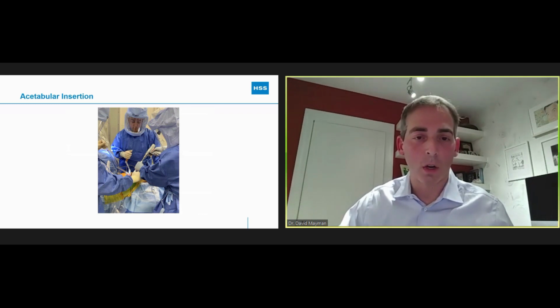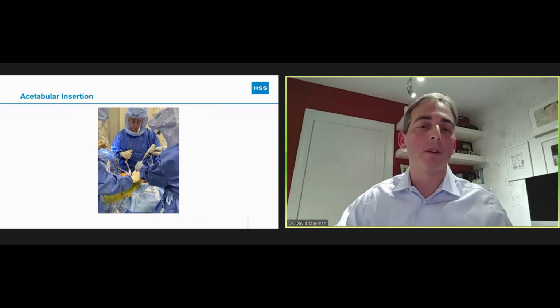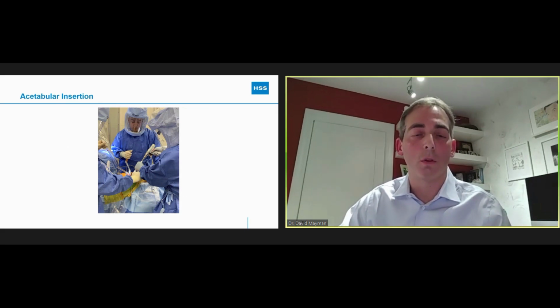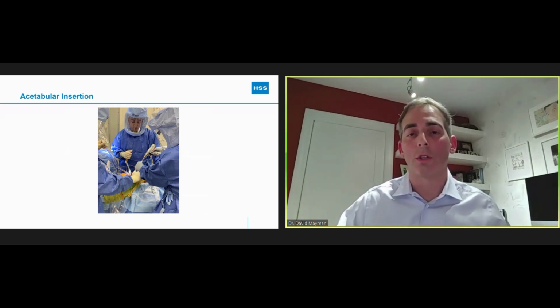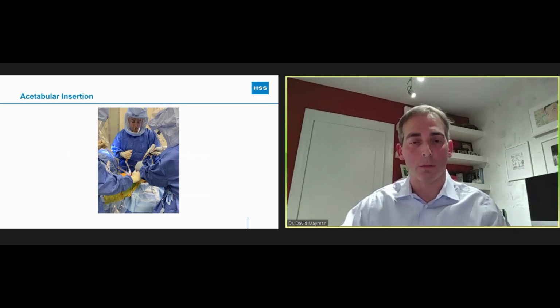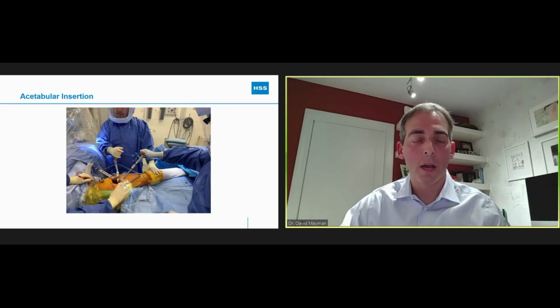Then the device comes off. You keep the clamp that's just still on those pins. The device comes off, and you go ahead and prepare your acetabulum the same way as you would normally prepare your acetabulum. So it's very comfortable to surgeons that haven't used any sort of navigation before, because you're reaming the acetabulum as you normally would. You then start to put your acetabular component in.